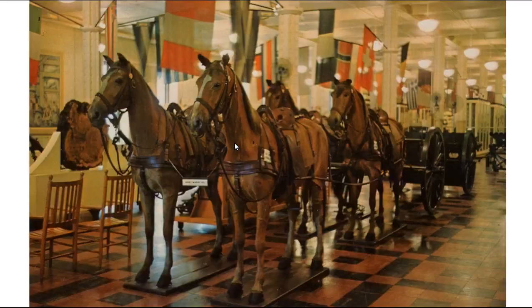These are some of the display horses that I had mentioned earlier that were at the 1904 World's Fair. We still have one on display, although she's encased, largely due to the taxidermy process when she was made. She's loaded with arsenic, so certainly having her covered is incredibly important.